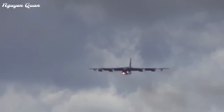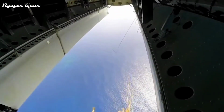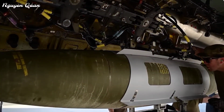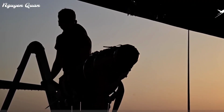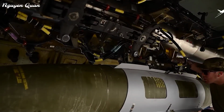With this upgrade, a CSRL-equipped B-52 can easily switch from a conventional heavy bomb to a GPS-guided or laser-guided missile or cruise missiles and many other modern missiles. This allows the B-52 to hit many different types of targets over a wide area in just a few minutes.